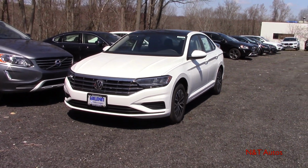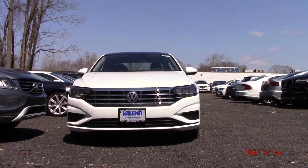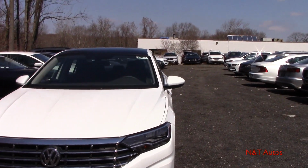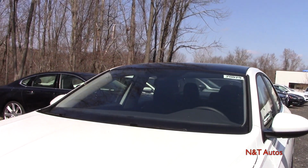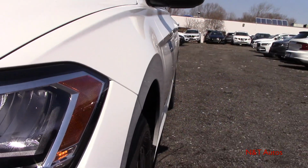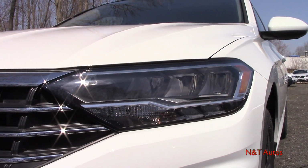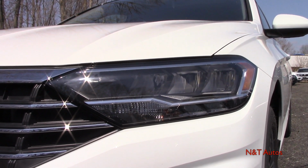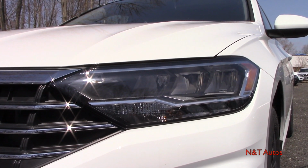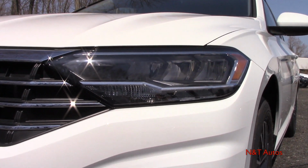Okay, so we can start off the details of the exterior on the front of the Jetta. You have a very nice sort of short and sleek look to the front end. We can start with the headlamps, which come fully LED as standard. We have the reflector LED bulbs in this model. The upper trims will get projector LEDs. The only thing that's not LED up front is the turn signals. You have, again, the high and low beams LED, as well as the daytime running lights.